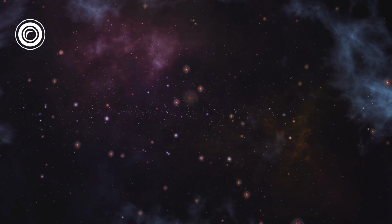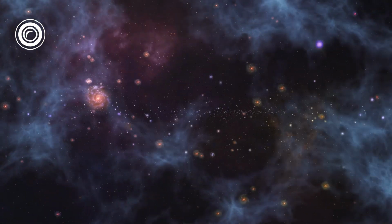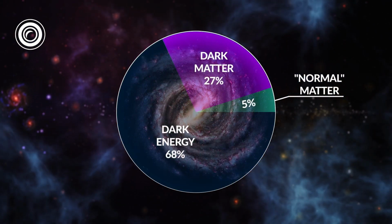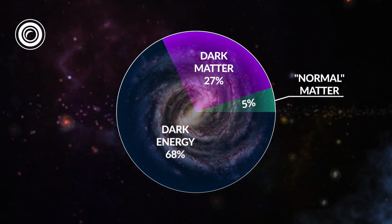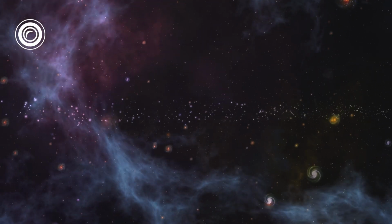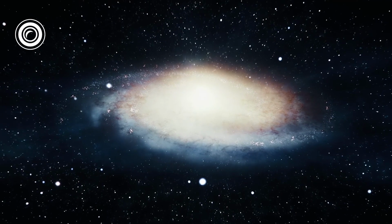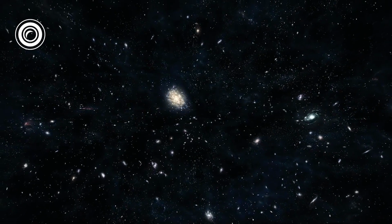If we take all the forces that shaped the universe, scientists currently believe that the universe is made up of about 5% ordinary matter, 27% dark matter, and 68% dark energy. In this case, the term dark applies because it doesn't appear to emit, reflect, or absorb light, and scientists aren't yet sure about how to directly detect it.